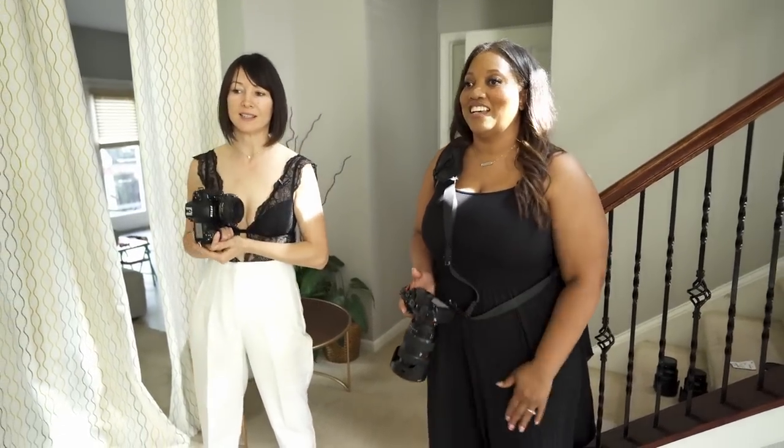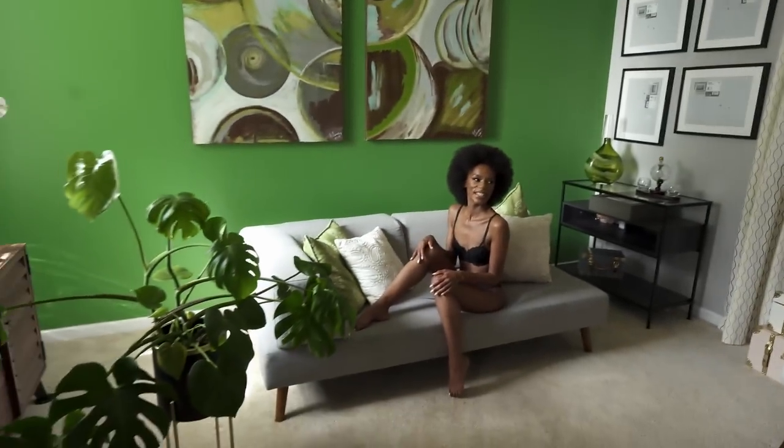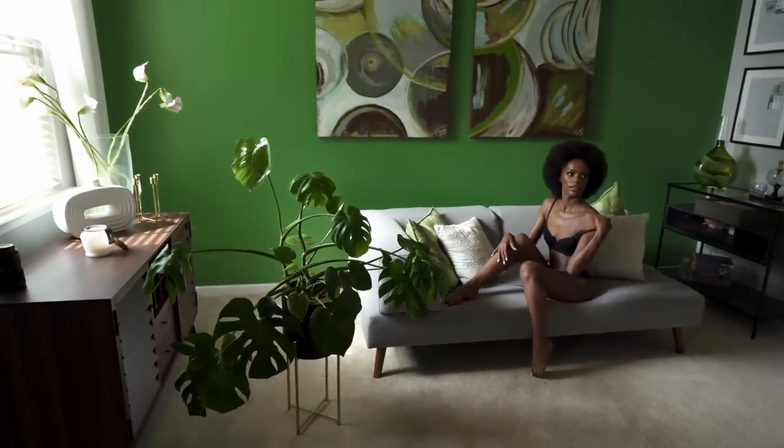She's amazing. Mercedes, look at that. Very natural. She is doing great poses already. I like the fall off, though. And yeah, let's start.